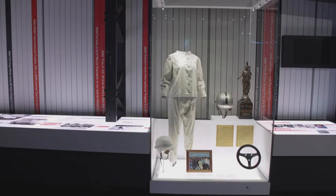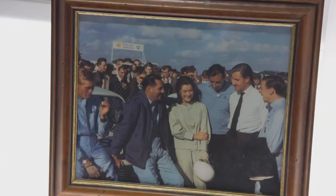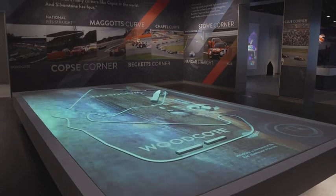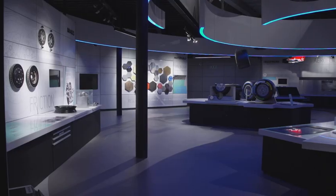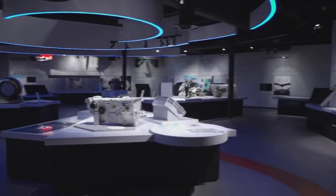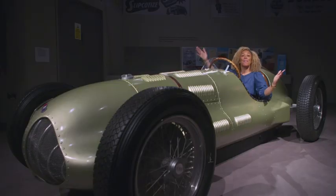But the most stylish racing suit here is based on a design by Chanel and was worn by 60s Mini Cooper racer Christabel Carlisle. And as well as the memorabilia, an interactive tour tells you how the track's famous corners got their names. And the tech lab shows the science behind the sport and how race-winning cars are made. And how about this?